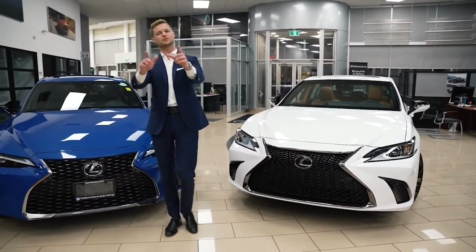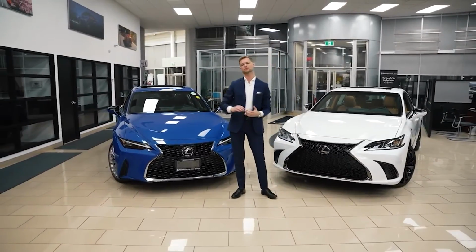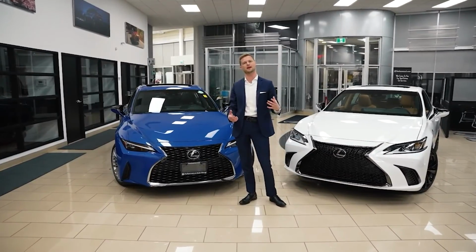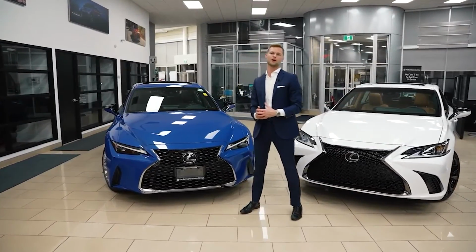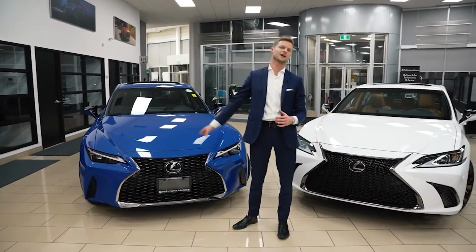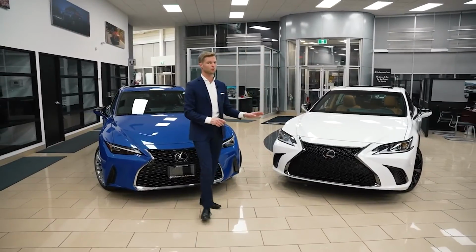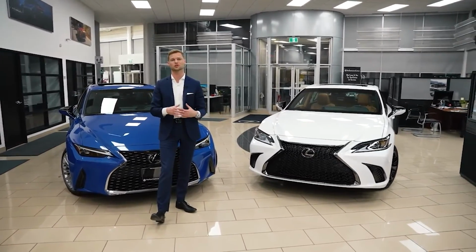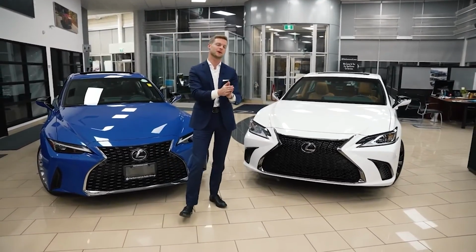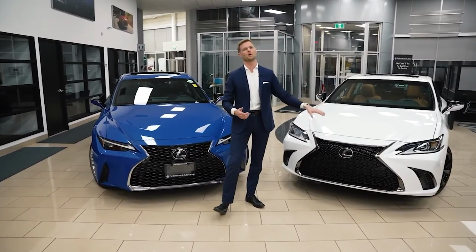So the answer to the question, which one is right for you? Well, I would say if you want something that's all-wheel drive, sporty, you don't care if you need anything in the back seat very often, maybe just a couple friends once in a while, the IS is an absolute pleasure to drive, and that could be the car for you. However, if you favor fuel economy, you want a little bit more horsepower, but you don't care about the handling as much, or you don't care about the all-wheel drive, or if you do want to have some space for people in your backseat, then the ES is the one for you.